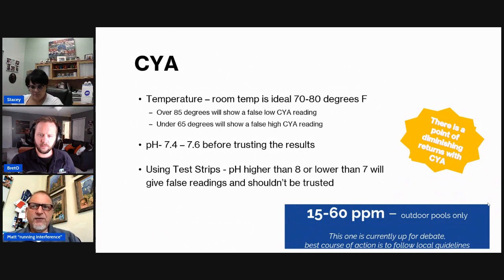If you want to be between 15 and 60, and you're running at 100 or even higher, like I took a call this week where the store told me this person's pool measured 180 cyanuric acid, and they drained half of it and it went down to 140. And I said, well, that's still too high. Well, yeah, it's better than 180. That's true, but still not where you want to be. It still needs to be about half of that, if not less, right?